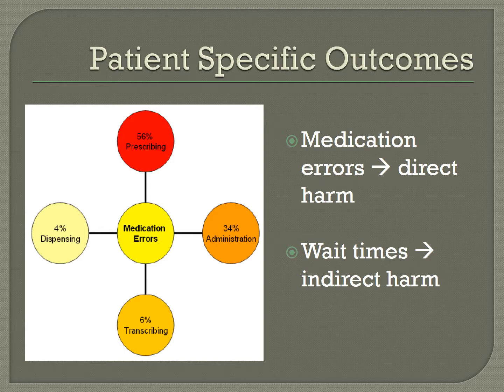Another patient-specific outcome is to decrease delays in care, such as wait times for clinic appointments and treatments. Delays can be measured by showing the difference in the time of check-in to the time of patient entering their chemotherapy chair in the infusion room. Compared to medication errors, wait times might seem like somewhat of a harmless error or a harmless nuisance even, but the research out there shows quite the opposite.